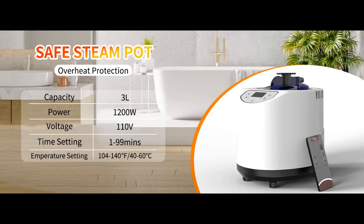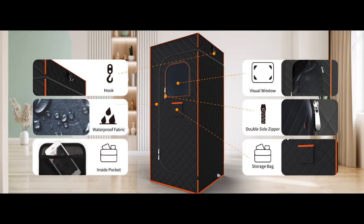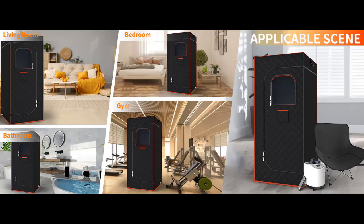Highlight features include 15-level heating. Experience a 3-liter high-capacity sauna steamer equipped with a 1200-watt heating element offering 15 distinct heating levels. The enhanced thickened outlet tube optimizes temperature conditions, enabling it to reach a maximum temperature of 140 degrees Fahrenheit or 60 degrees Celsius in just 8 minutes. The convenient remote control allows you to effortlessly adjust temperature and timer settings without having to leave the sauna box.